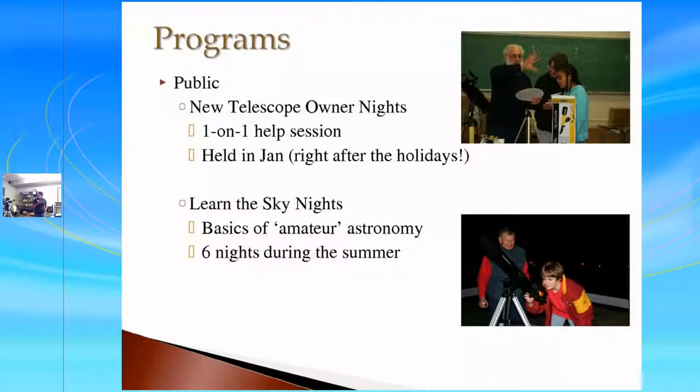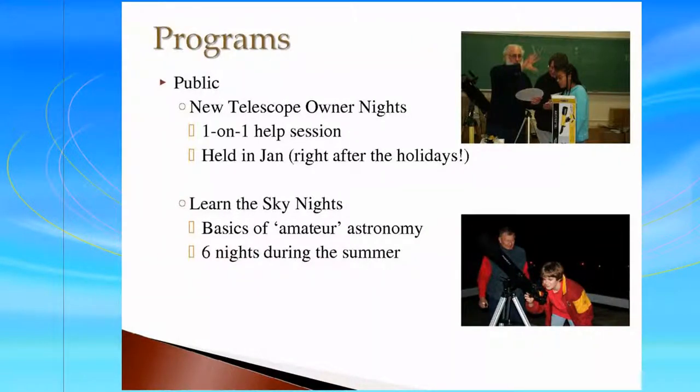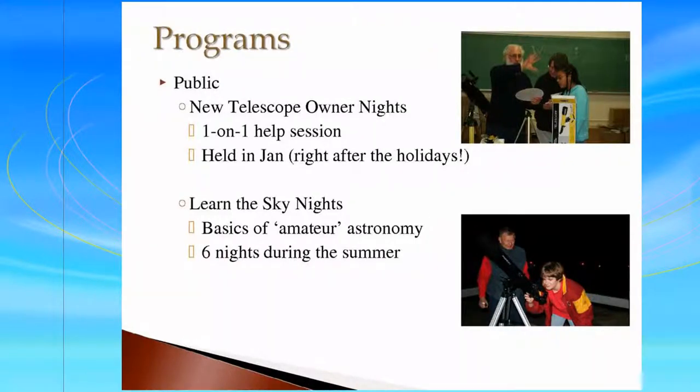And then I do two training classes for the local amateur community. One is the New Telescope Owner Nights that I hold in January each year. Jay Miller is one of our frequent volunteers helping us with that. Basically, we invite individuals who own a telescope and don't know how to use it to bring it in for one-on-one help with their telescope. And so we train them how to use their telescope.